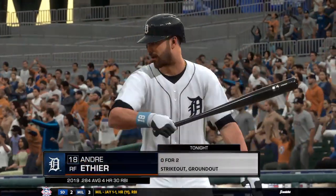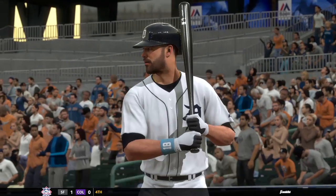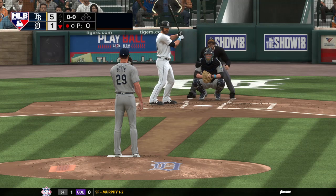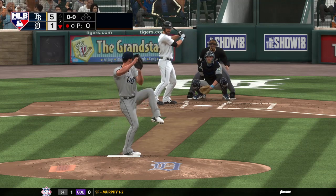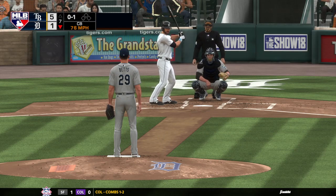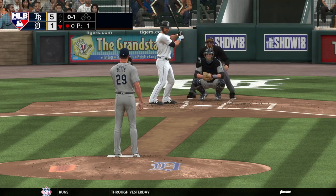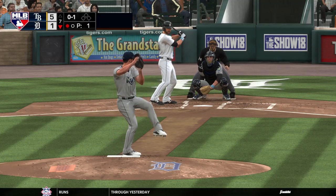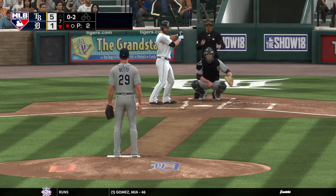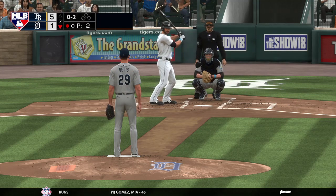Andre Ethier will be the first one to greet him as he'll start fresh here with the bases empty following the home run. Andre Ethier. Here's the first pitch to him. Takes a good curveball at the knees. Just a bit late, and he's fallen behind 0-2. Bases are empty, 1 man out.